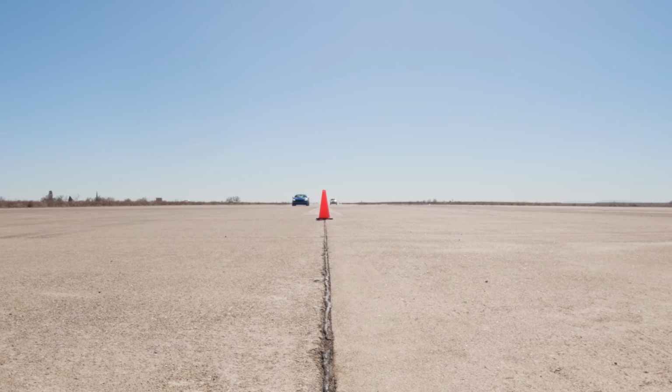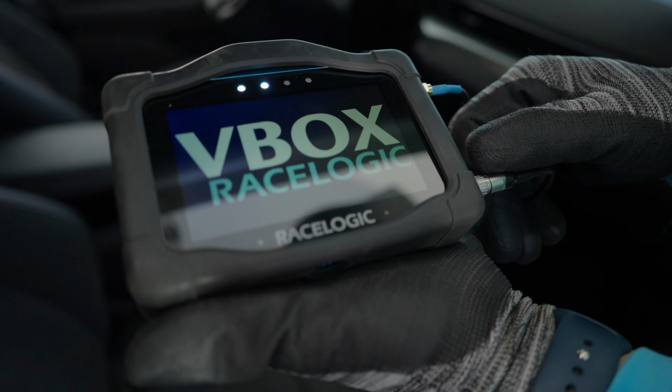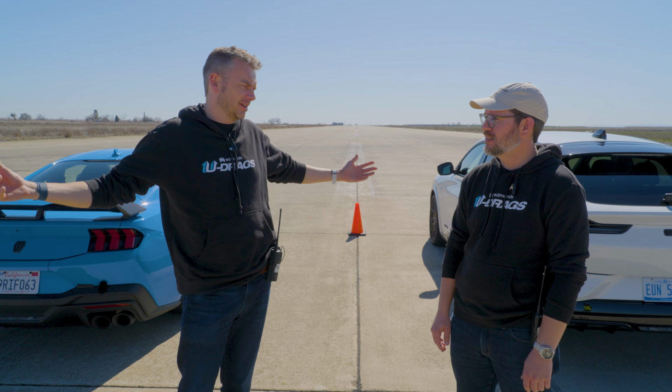And you could see it in the V-Box. The 0 to 60 times were just dropping on each race. The V-Box being the fancy little bit of technology that we use to measure all the speeds and 0 to 60s and everything else. We talked about it in the cars.